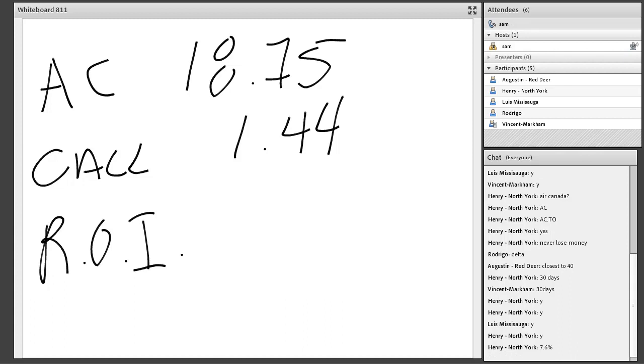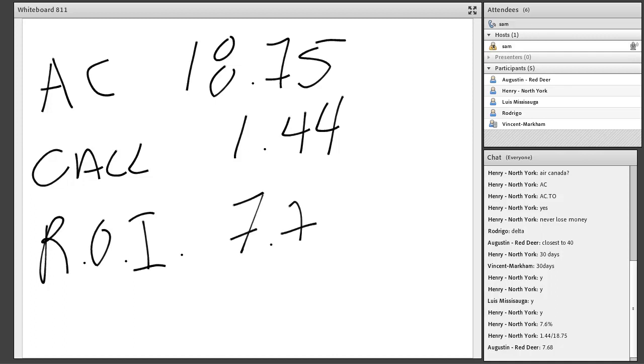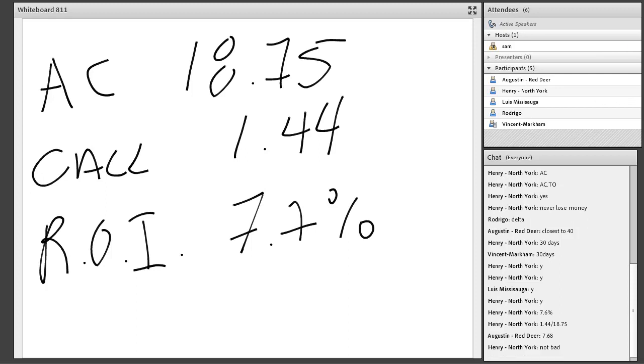Everybody agree with that? So I take $1.44 and I divide it by 18.75. What does that give me? Exactly, almost 7.7, so 7.7%. Is that good for 1 month? Is that a good return? That's excellent. If I multiply that by 12 months, that's a pretty big number.